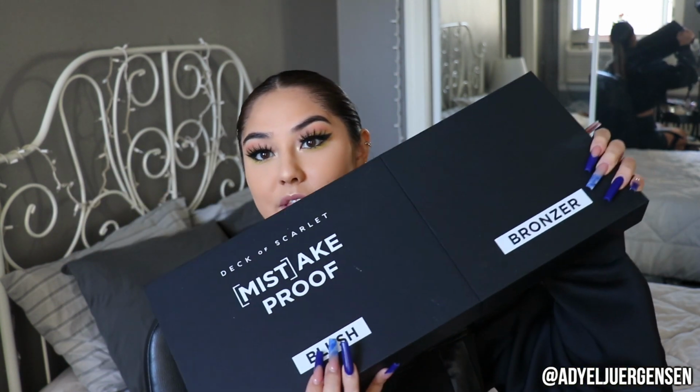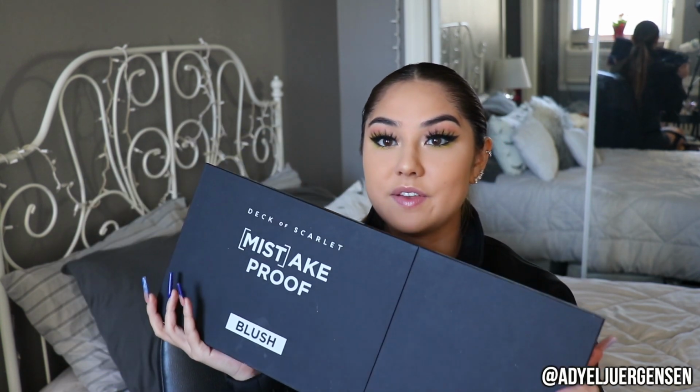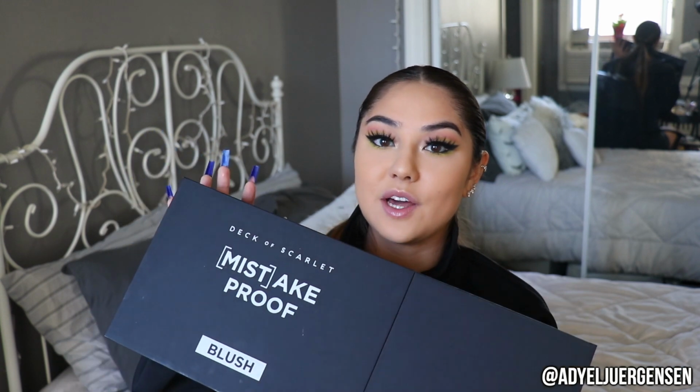Okay, so now it's time to work on the rest of the face, and I'm going to be using the new Deca Scarlet Mistake Proof Blush and Bronzer, and these are probably the most innovative products that I've ever seen, along with the lip product. When I was unboxing these, I was like, wow, these are creative as hell. I haven't really thought that about a product in a really long time, and if you guys don't know, I studied beauty merchandising and marketing in school. Or, well, I did. Now I'm in my fourth year. We studied a lot of product development, and when I saw this, I thought it was so innovative and never really thought of or seen before, at least that I know of.